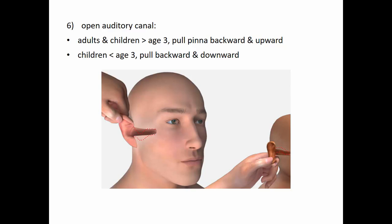A real secret to effective administration is opening the auditory canal so that the medication can get nice and deep into the auditory canal. The auditory canal in adults has a little bend to it. So you can see where this dotted line is on this picture. And so if you take the pinna and pull it backwards and upwards, that will straighten out this auditory canal. And then when you put the drops in, they will go deeper into that canal.